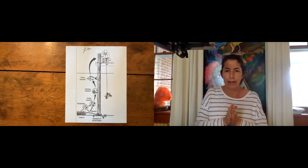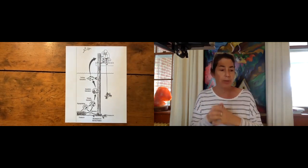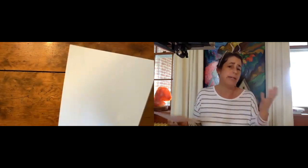So I like the whole idea of a food chain. I like the idea of doing an art project that shows our food chain. So we're going to do one. All right, I'm just going to take a piece of paper. This is straight out of my copy machine. Our printer at home, not a copy machine. It'd be nice if we had a really large copy machine, but we have a printer.